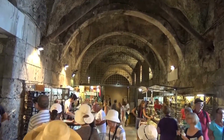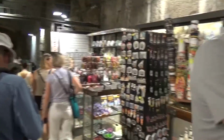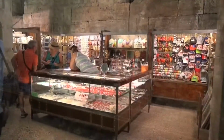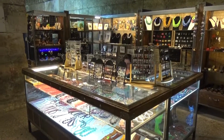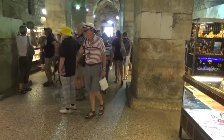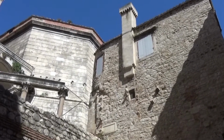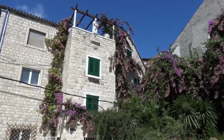As Split has built up in and around the palace, the dungeons have been turned over to a shopping mecca for tourists. These shops sell everything a tourist might need: guidebooks, pamphlets, keyrings, fridge magnets, locally made jewellery, and many other touristy souvenirs. Most of the new houses built inside the palace grounds are constructed in the local limestone, and few original ones have survived the many wars fought in and around the city.